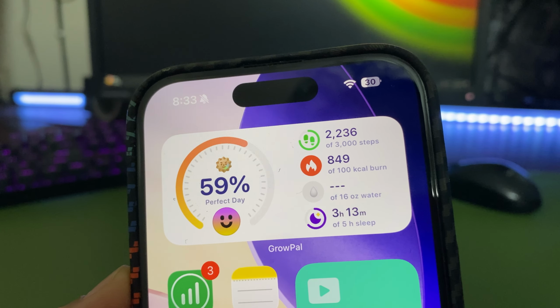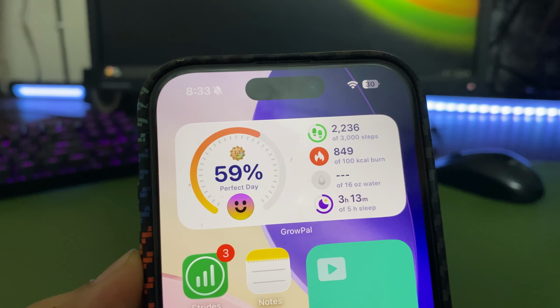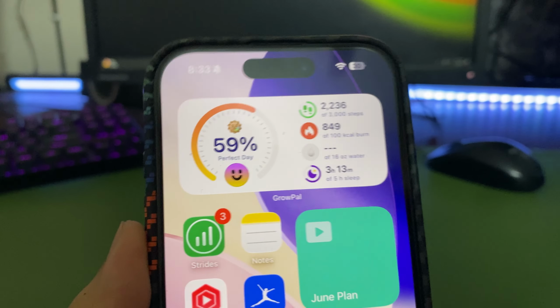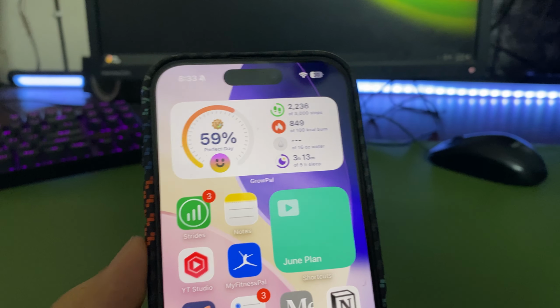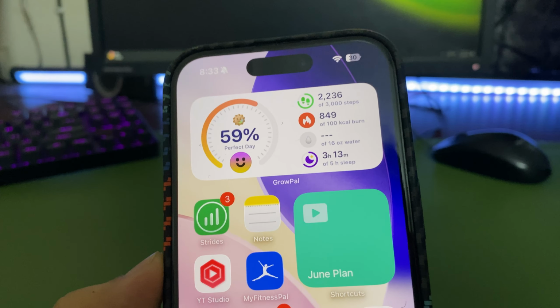Okay, so I'm back home. Right now, the battery percent is at 30. It is 8:33 at night. So I'm gonna talk about a few more things regarding how the performance is going, because I was using this device throughout my day.